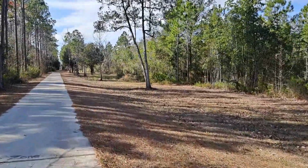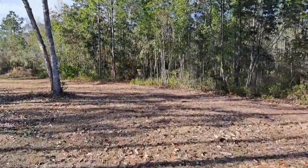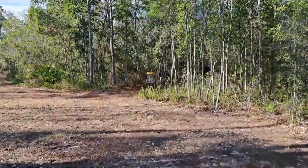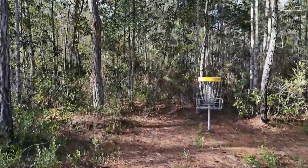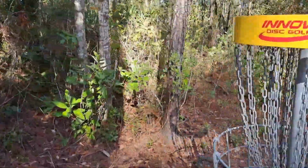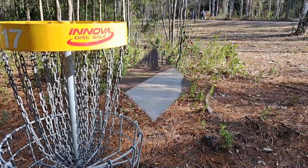And the basket here, when I walked about this course, was in the right basket position. And so it's just into the woods here that you see off to the right. Clever basket position. I like this basket position. In kind of a tight little corner. There's the view back to the tee from behind the basket.